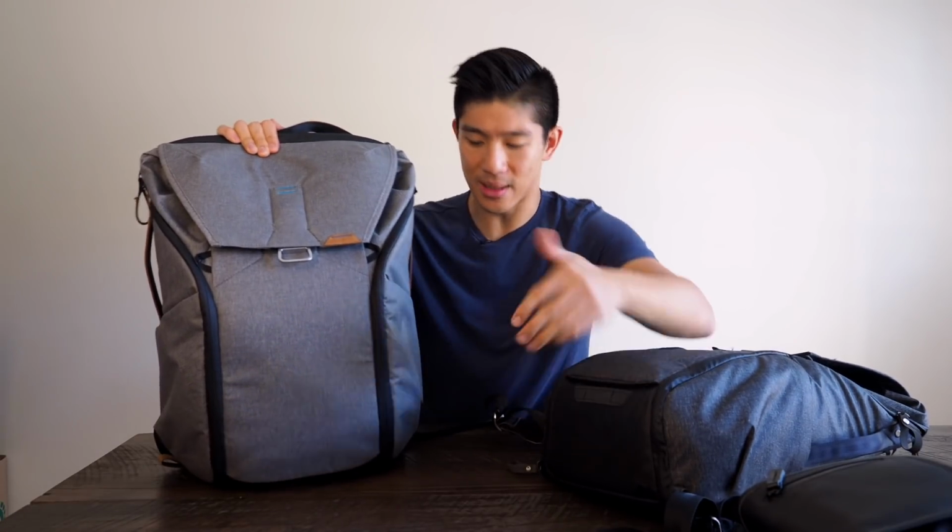Now, where the 30 liter comes into play is it's a bag that carries a lot of stuff. I have a lot of camera gear. I have my Olympus OM-D E-M1 Mark II, a mouthful I know. But I have two lenses, one of them being a long lens, so it takes up the entire compartment at the bottom. I got a drone now. I got a DJI Osmo gimbal as well.